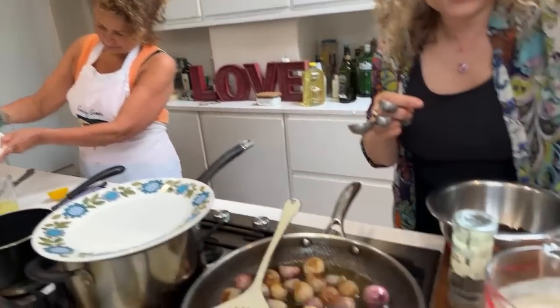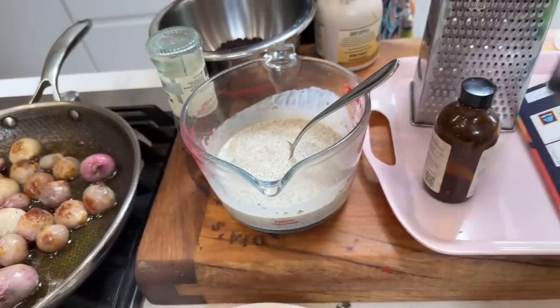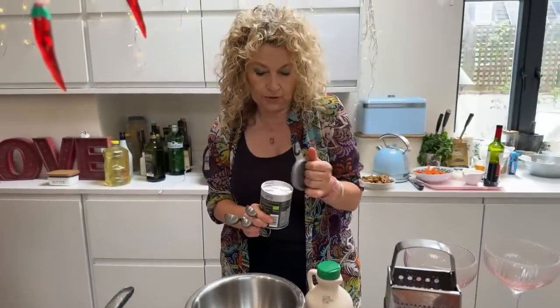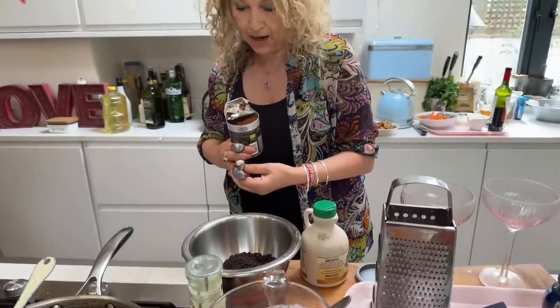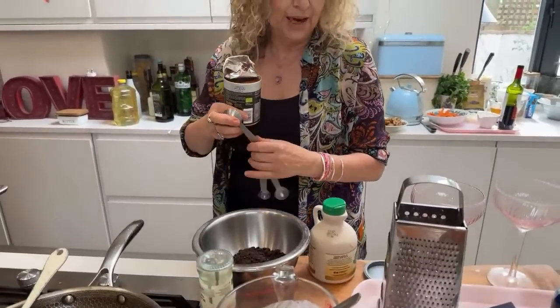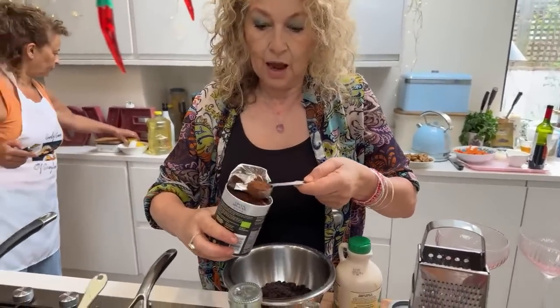So that's got half a teaspoon of vanilla essence in it, and I'm going to put some really good quality cocoa powder in it. And this is really good for your blood and everything else. And I think I've got a tablespoon of Butterscotch Angel Delight.